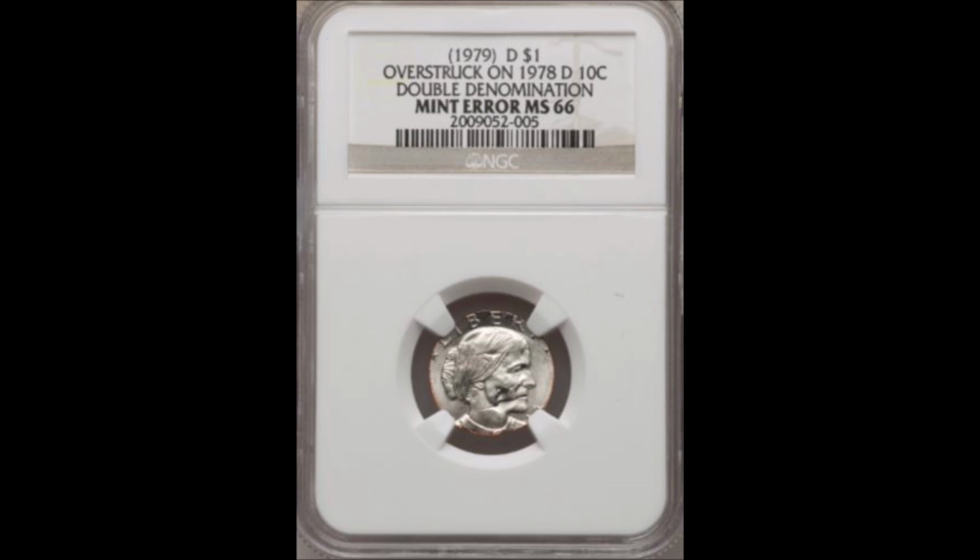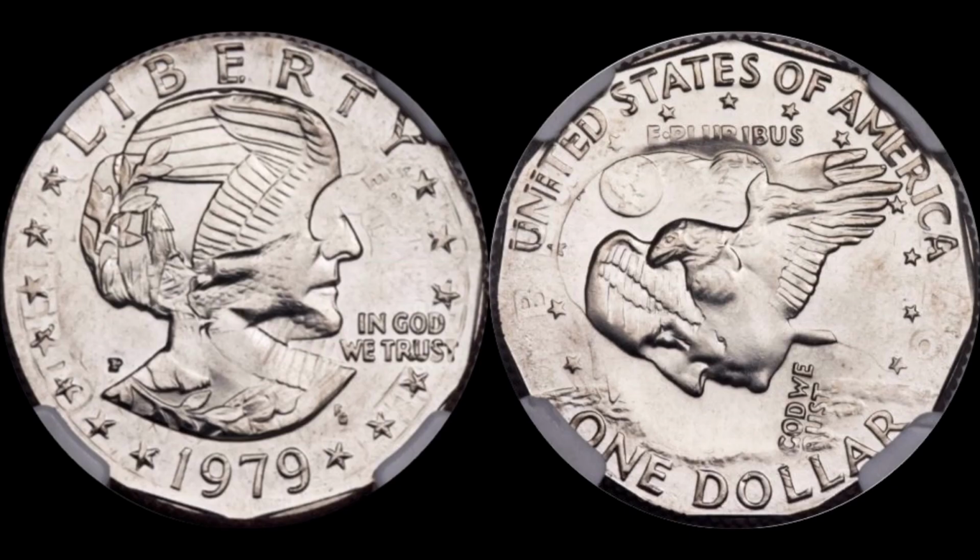It's funny how it just kind of shows up. All right. Aside from that, you could see all of the devices from both coins kind of mutated together to give you this freak of nature piece of art right here. But this coin right here is graded NGC Mint State 66, and this one sold for $11,750, April 29th of 2016.